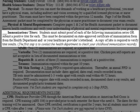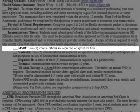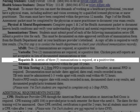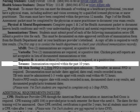You have probably already had some of the required immunizations, so the best way to get started is to go to the health department to look up your childhood immunization records. The first immunization series noted is MMR, or measles, mumps, and rubella. This requires a series of 2 immunizations or lab results indicating a positive titer. The next immunization is for varicella. This also requires a series of 2 immunizations or a positive titer. Simply reporting that you have had chickenpox is not sufficient. Hepatitis B requires a series of 3 immunizations or lab results showing a positive titer. You must have had a tetanus immunization within the past 10 years.